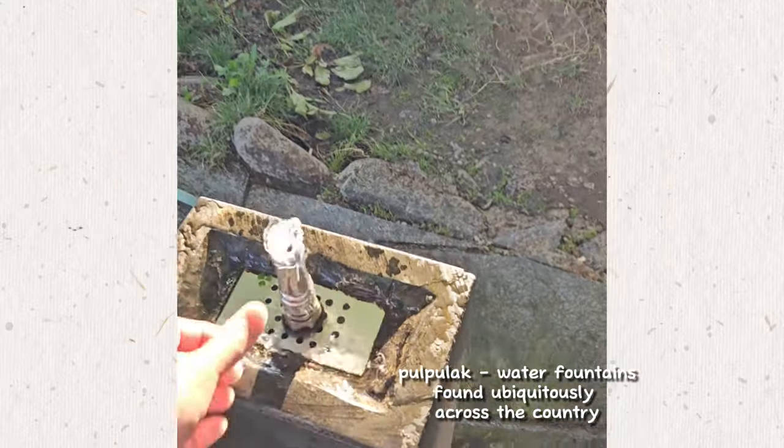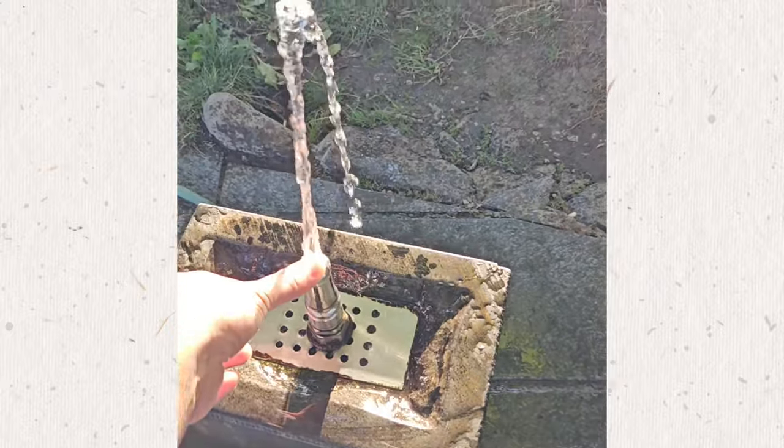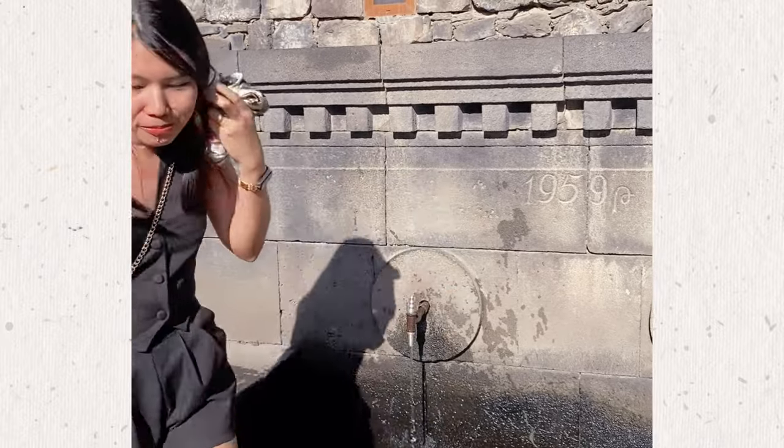Water fountains are everywhere, and they call it pulpulak. It is a fresh water, so it's very cold and refreshing.